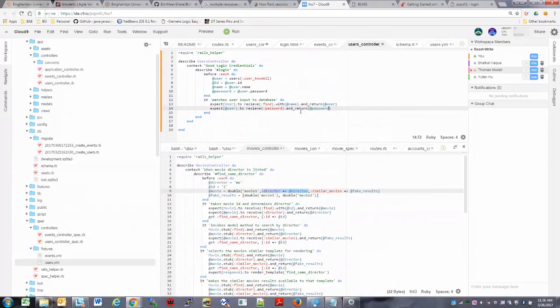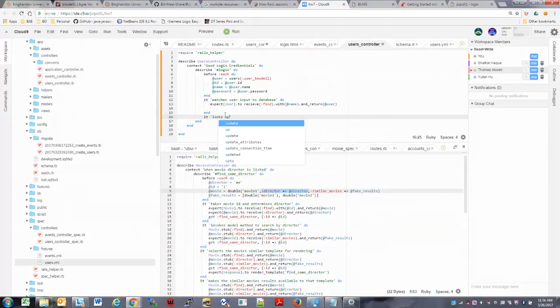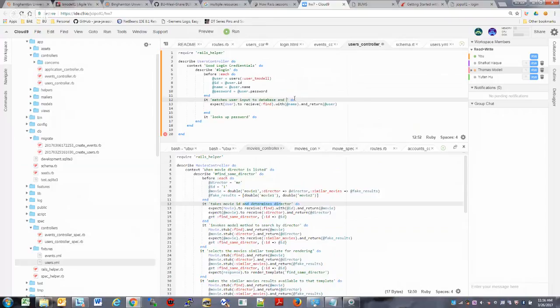Oh, both these things. Oh, you know what? I just realized this is not under that it. This is a separate it. It looks like it's under the same it. I know, but down here it depends, I can do an and, or I can separate it. It's as simple as doing that or that. I think I'm going to separate them just to keep them more isolated. All right.